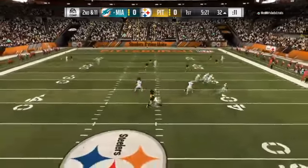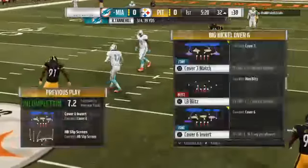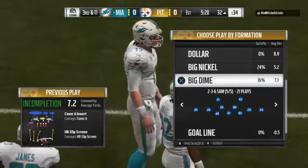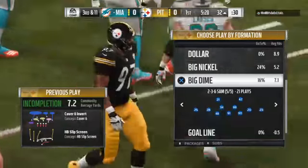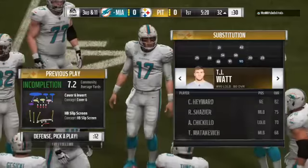On 2nd down, here's Tannehill. A hit as he throws there, incomplete. Pressure, and that's certainly going to be a key to this game going forward. And that time, they were able to get in there and influence the throw. And remember, quarterbacks got to get rid of it. They don't have the Tucker rule that they can fall back on anymore.